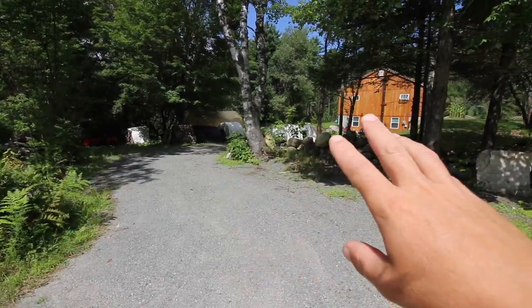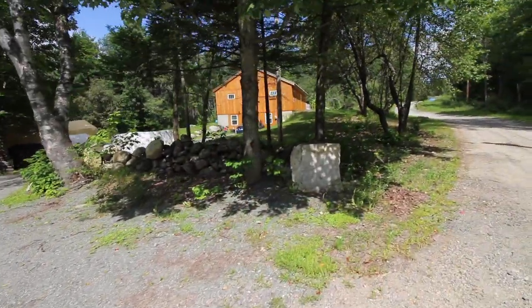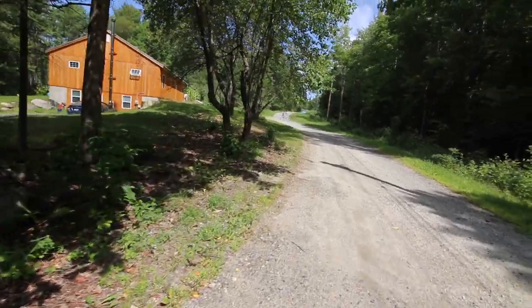We have our lower driveway to the house, we have the house and our walkout basement down that way. You keep coming up the road.